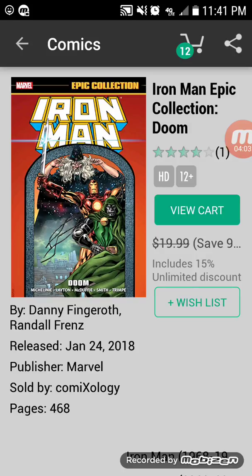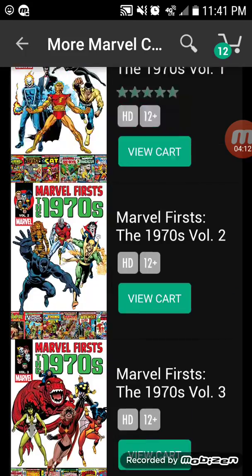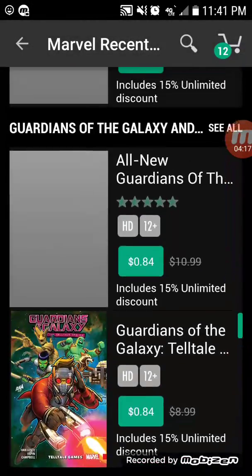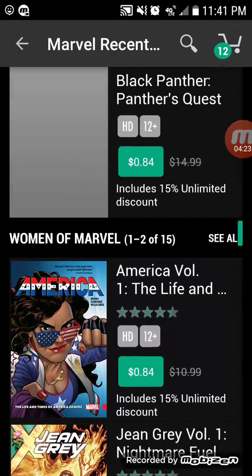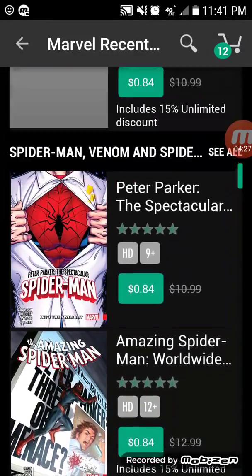Because you can buy the physical one for like $19 in the store, or you can buy the digital one for like 80 cents. Let me see if I can find them. See, they got all kinds of stuff here. Guardians of the Galaxy, Secret Empire, Thor, Captain America, the first volume of Captain America, Black Panther, Spider-Man. There's all kinds of stuff.